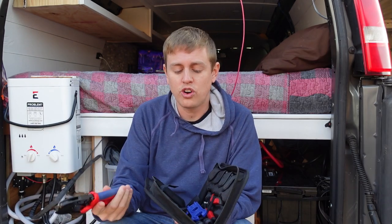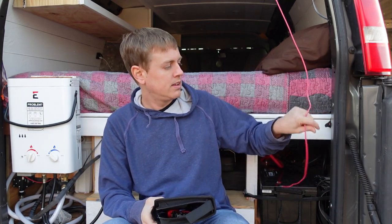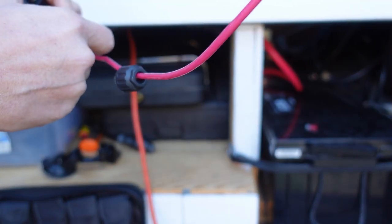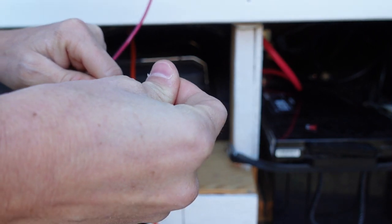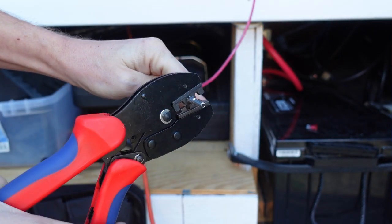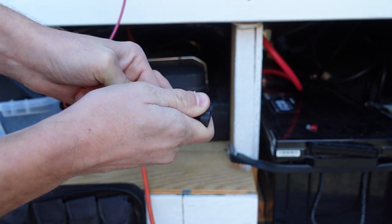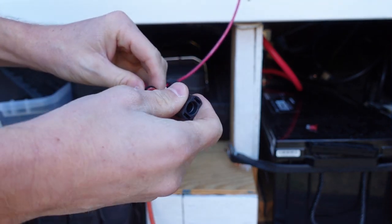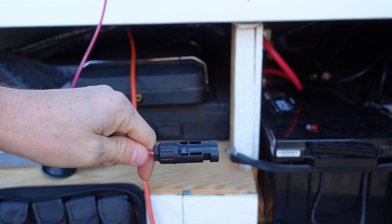I have this connector repair kit here that hopefully will make it a little bit easier on replacing this. The positive line is the one that broke. So I'm going to go ahead and get this fixed real quick and make sure everything works. There, now let's see if it works.